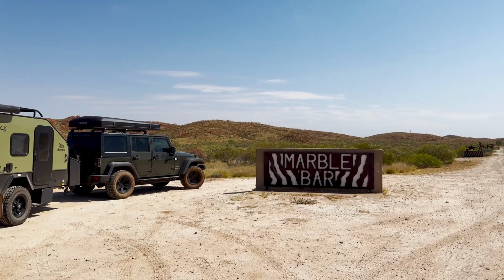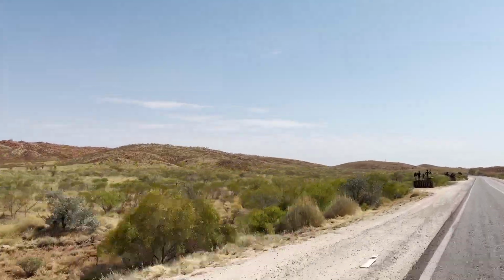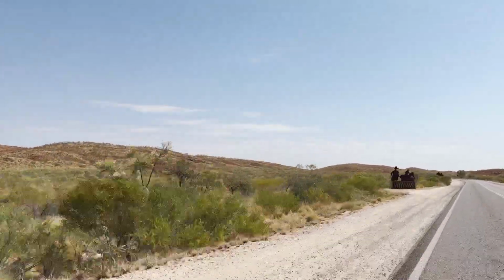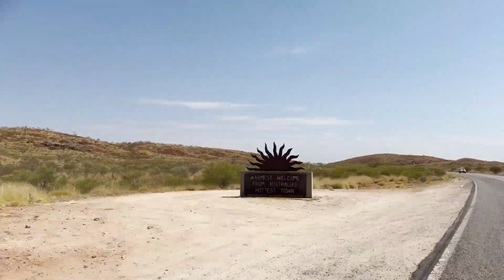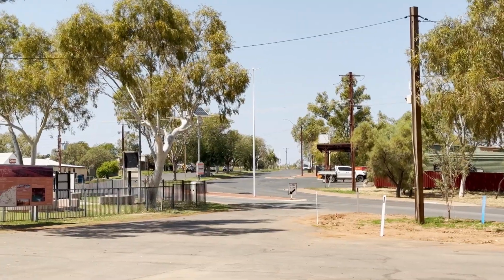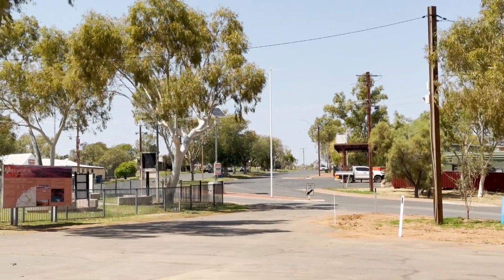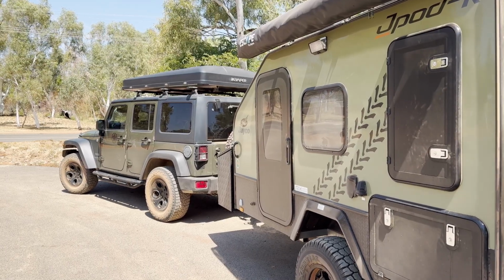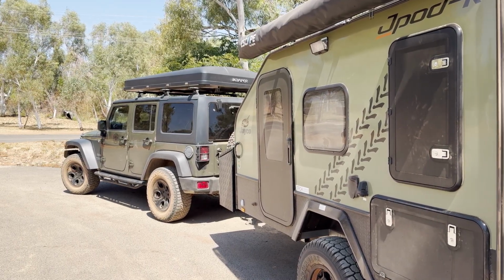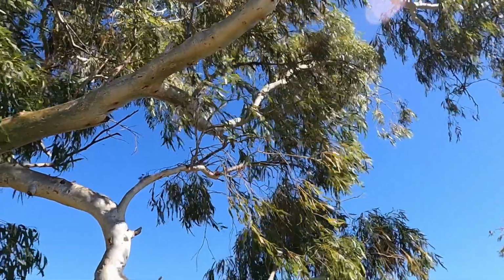We know that the road will take us to the town of Pilbara, a place with the honour of being Australia's hottest town. We've been here before and we're quite surprised not only at how much there is to explore in the region, but also how green and shady the township is.